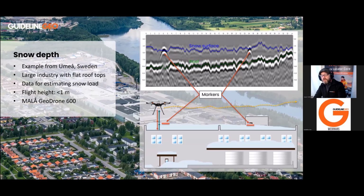Snow depth. We were contacted by a large vehicle manufacturer here in Umeå that has a facility, a large factory area. You can see it in the back as well. That's a picture from this actual industry, and it has a lot of flat roofs. If the snowfall is great during the winter time, the snow load can be very large, and therefore that's something we need to monitor if you have a flat roof.